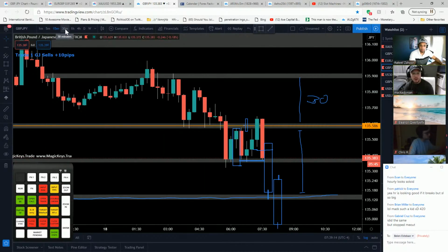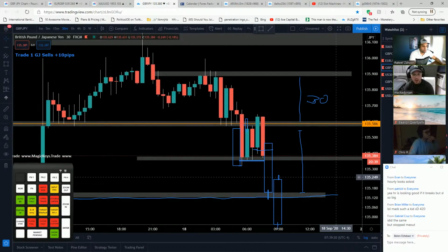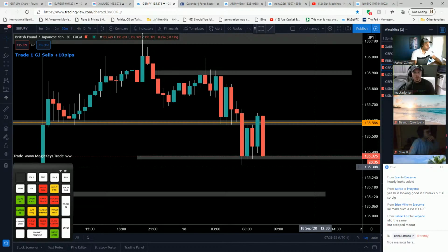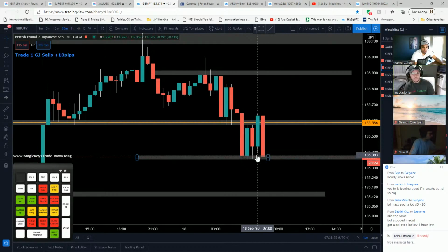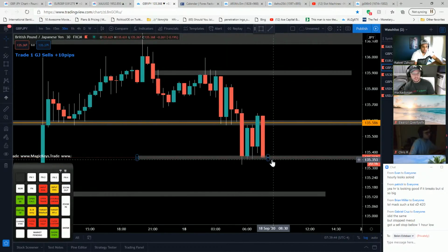Right now, it looks like it's gonna break and continue down, but then again, I'll just wait for 8 a.m. to see how volume's gonna push. Yeah, I think so too. This is gonna start coming down. Great timing. We've broken the low on the 30-minute. Once we break the low here at 135.355 and a 15-minute candle closes bearish, we're heading straight down.